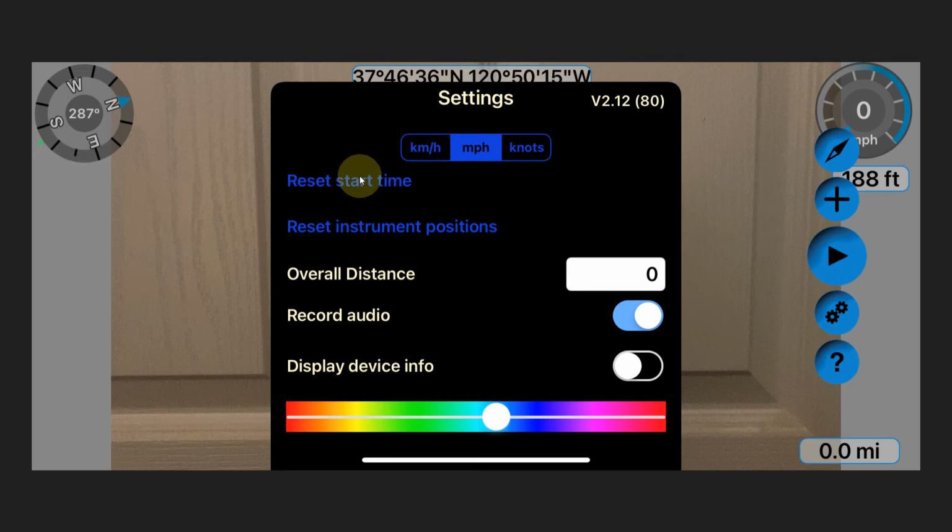The next is reset start time. It will reset it to 0, but again, it will start counting forward again without your being able to control it, whether you're actually recording or not. So again, I don't consider that very useful in my opinion.